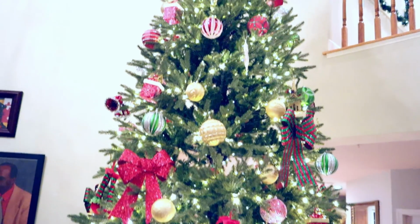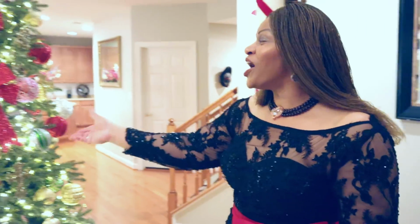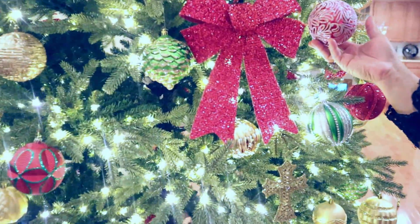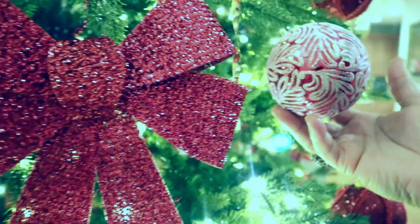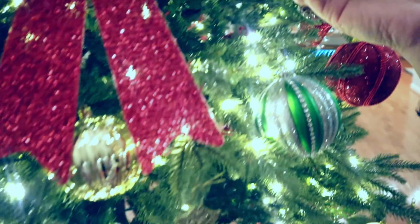The plan is to have a star on it the night before Christmas. So I hope that this brings joy, hope, faith, belief to your home, just as it did to mine.